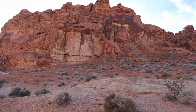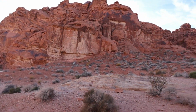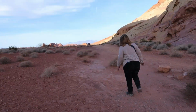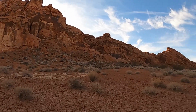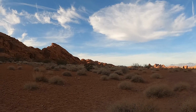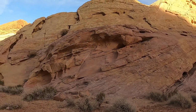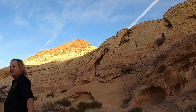So it's cool the way the sun is setting behind there. It's definitely. Yeah. It's pretty. So, as we end our loop, it's breathtaking as sunsets on the rocks look like Mars or other planet or world, otherworldly.